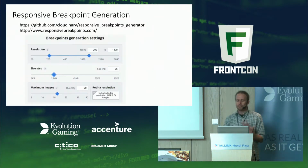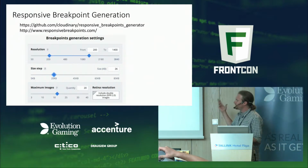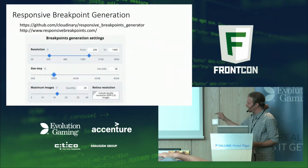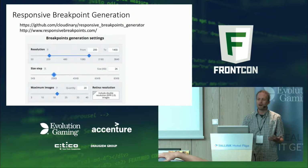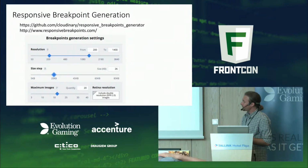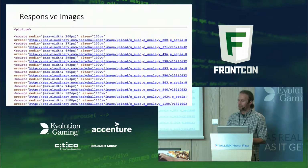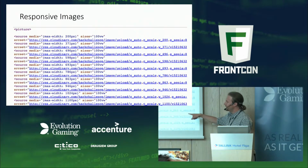And there are a lot of really great tools that will help you generate those images. This is a tool called responsivebreakpoints.com. You upload your image, you set all the parameters, you hit go, and you get all the images processed for you. You can do this as part of your upload process, all sorts of different things to optimize your images. And you get something that looks like this, and this is a bunch of code, but you can see for different widths, I've got different images.